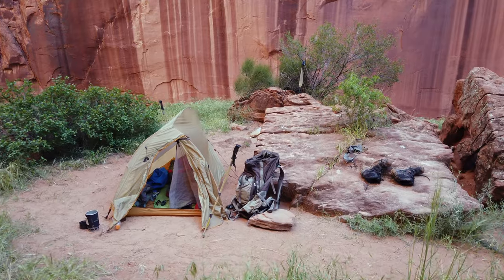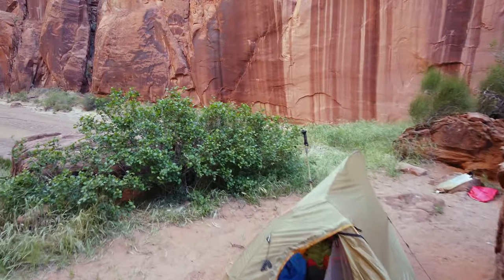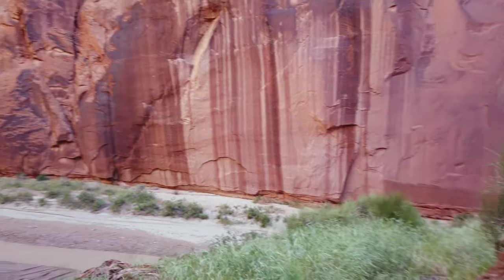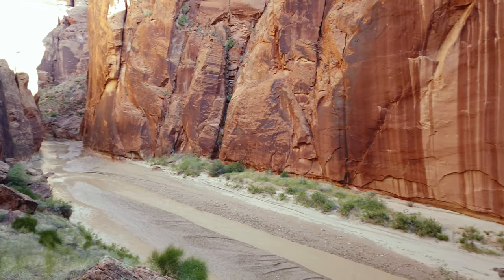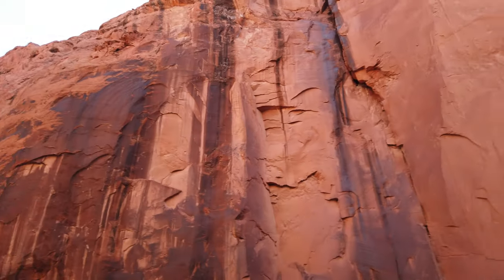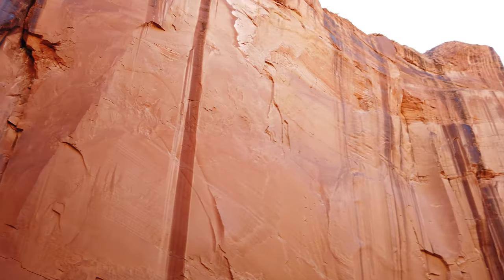Morning, day 2. Camped here on high ground, just a little ways below the confluence, and I was glad to be on high ground. It actually started raining last night. Turned out not to be much of a storm, and the sun is shining today, so all is good. So today we're going to head back up and check out the Buckskin for a little bit before heading down canyon. Pretty nice little campsite. Overlooking the river and the canyon. Big walls.